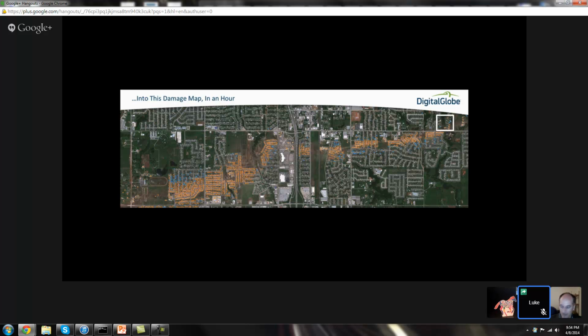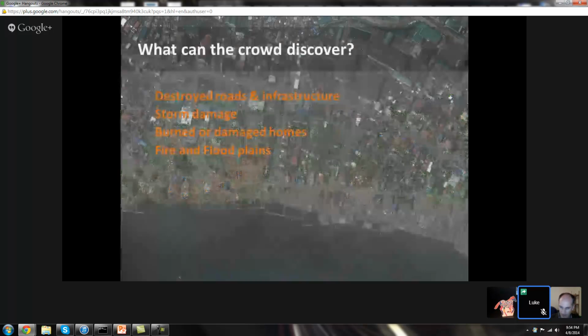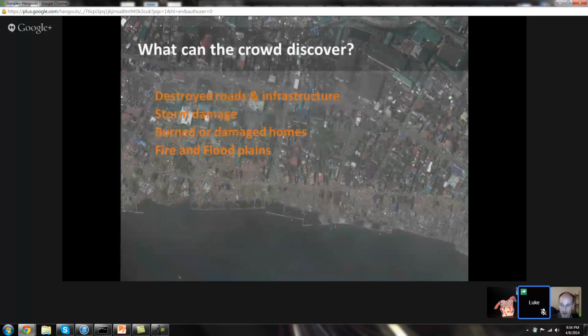This has many applications, helping the Red Cross figure out where they should prioritize their aid, helping insurance companies estimate the amount of damage that's been caused, and all sorts of other stuff. But where else can we apply this crowdsourcing idea? We're responding to almost all of the major natural disasters around the world: earthquakes, floods, fires, storms. The backdrop you see here is an image from Tacloban City taken the day after the typhoon completely decimated that town. And we had thousands of people helping us map all of the damage.